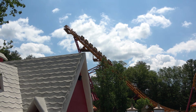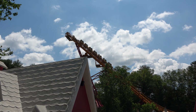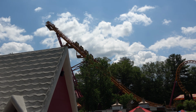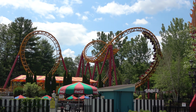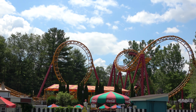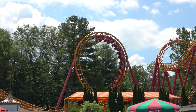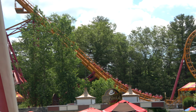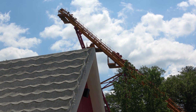This roller coaster here is Flashback. It's a Vekoma boomerang. And if you watched one of my videos before, you know these are not my personal favorite rides. You get dragged out of the station backwards, then you go through that cobra roll there, through this vertical loop, and then you go up a spike before you do the whole thing in reverse.